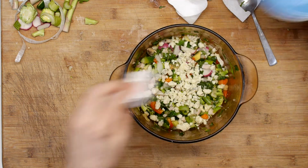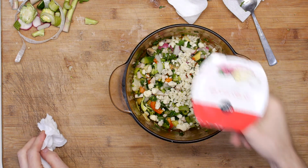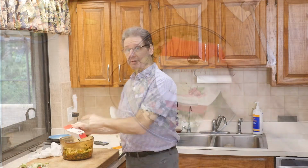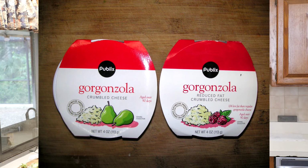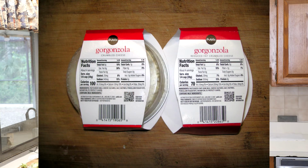Sometimes I like to, I don't know if I showed that well enough. It's reduced fat. That's what threw me off. I remember it being 400 calories. But they all look almost identical. A lighter color red, reduced fat gorgonzola. I didn't buy it to replace this, but live and learn. So there we have it.